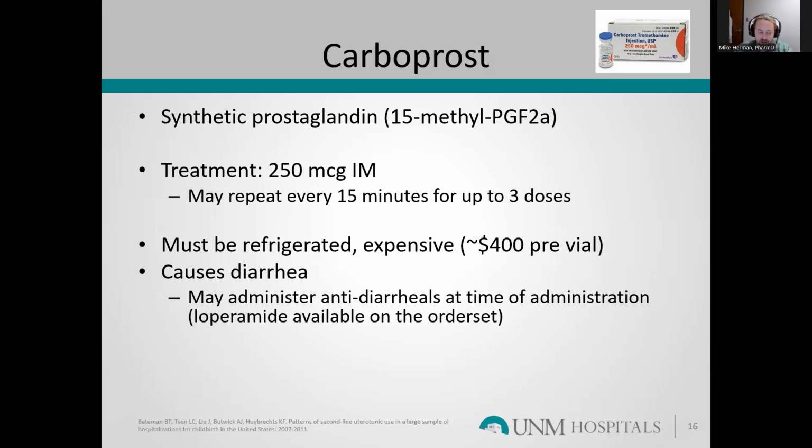Carboprost may cause diarrhea. We usually say it does cause diarrhea. And a lot of times we'll actually administer loperamide at the exact same time as we administer carboprost to prevent that diarrhea that is probably coming.